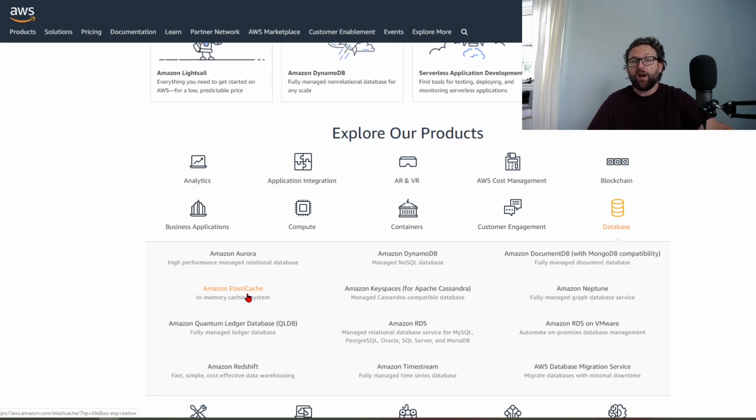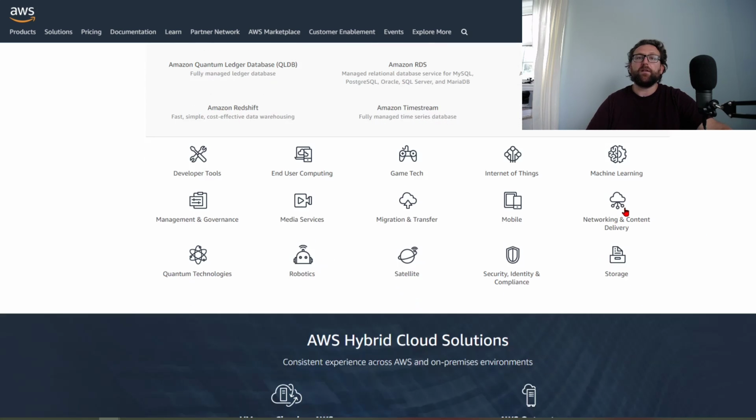ElastiCache, possibly, right? This one, no. Redshift, just basically that it's a data warehouse. DynamoDB, yes, definitely. Even more than RDS and Aurora. DynamoDB is definitely in the scope. There will be questions about that. Sometimes there will be questions, either DynamoDB, Aurora, or MySQL. Keyspaces, no. RDS, yes. Timestream, no. DocumentDB, Neptune, VMware, no. None of these are important. All right.